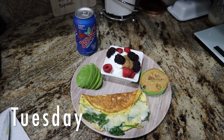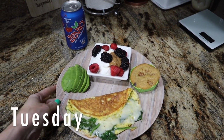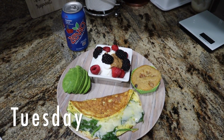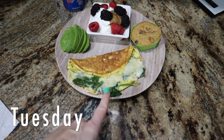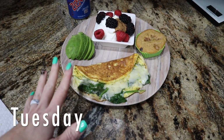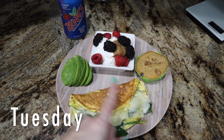Breakfast slash brunch is because I did my fasted workout this morning. So on Tuesdays and on Wednesdays, we do a brunch versus a breakfast and lunch. So I've got a 2-egg omelet with some spinach, some shaved Romano Parmesan blend cheese with some Redmond's real salt, of course, and some pepper. Half an avocado with some Redmond's real salt.